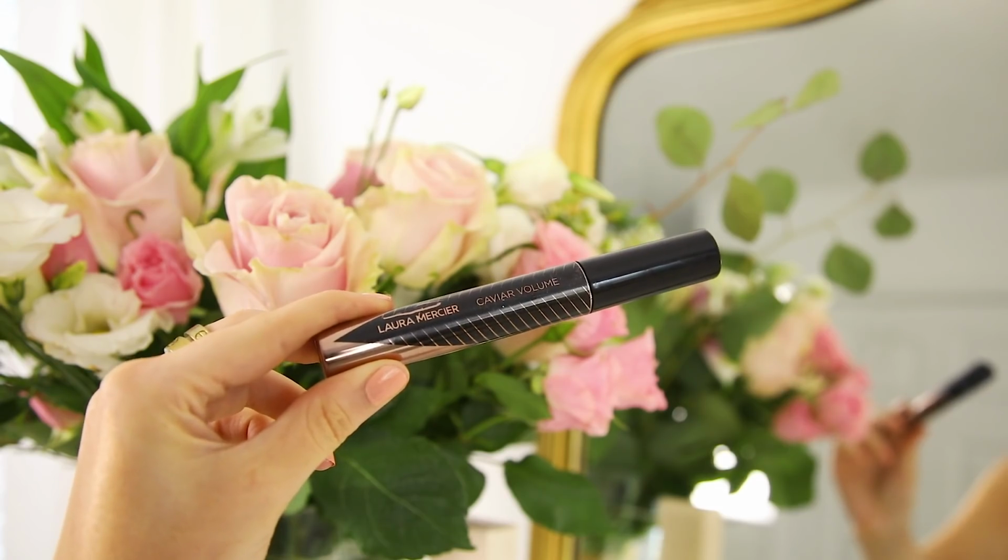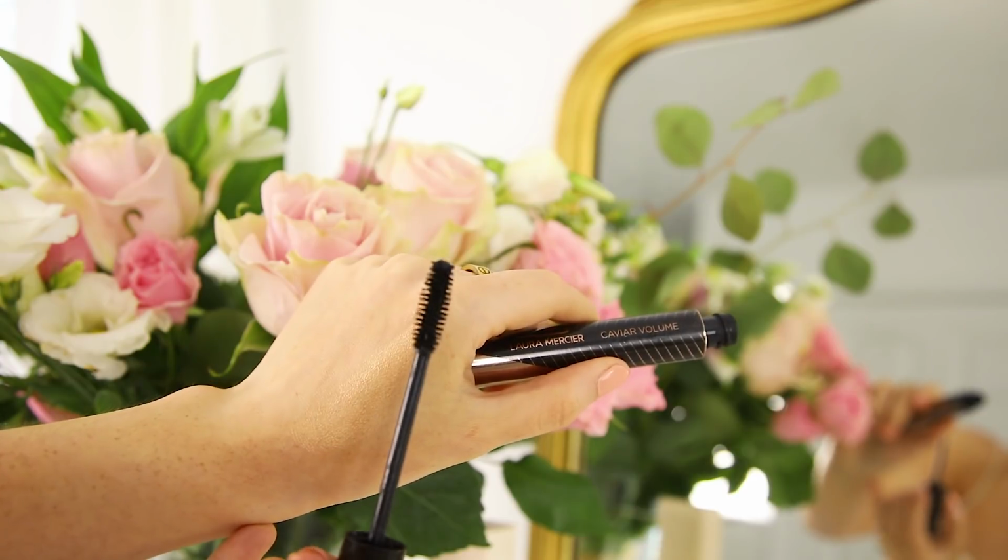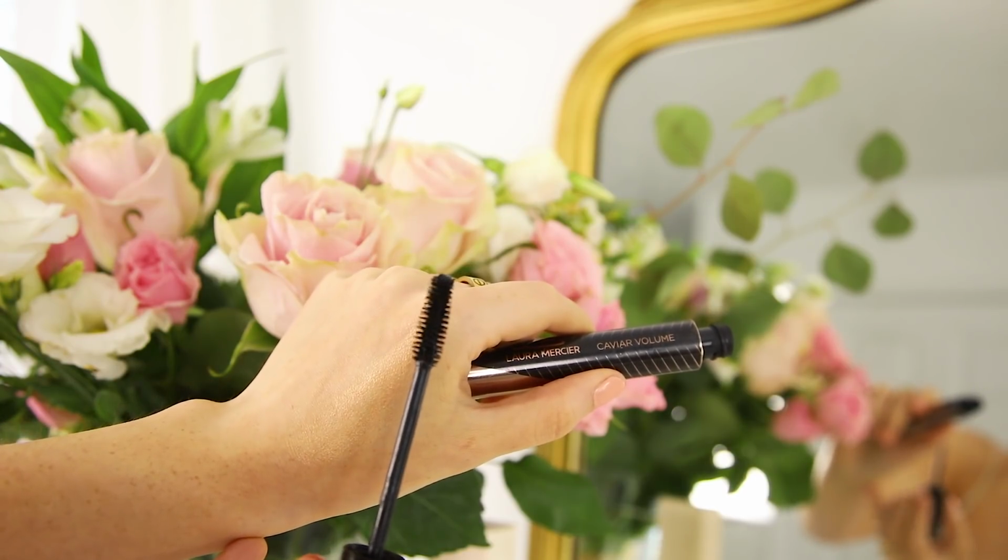Next is my lashes. I'm gonna curl my eyelashes, which is definitely a new thing for me. I never used to curl my eyelashes, and I recently have gotten into that. And then for mascara, I'm gonna use the La Mercier Caviar Volume Mascara. It's got this really soft, fluffy brush that I feel like makes your lashes look really, really wispy, and it's also really good at not clumping.